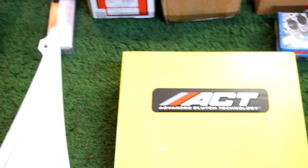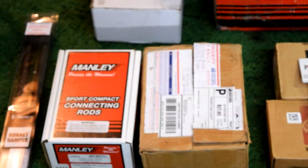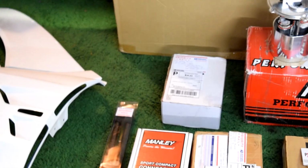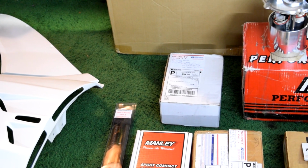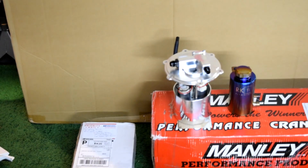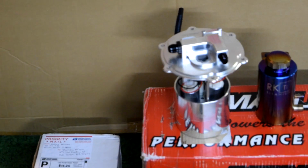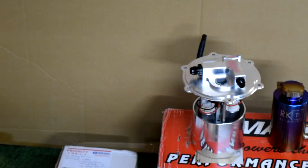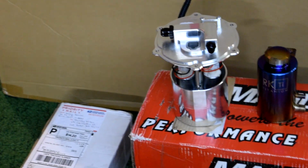It does have the monolock collar on the inside. Let's see, I've got Manley rods. I've got Wiseco pistons in that box there. And that one, I want to say is the, what is it? The CMC. I want to say that is in that box there. I've got this fancy thing with dual Walbro 450 pumps from Bulletproof Racing. Obviously, if you've ever seen his company, you know how awesome this thing is. Unfortunately, I didn't get a chance to use it.